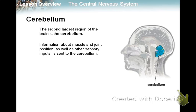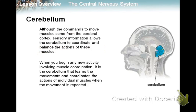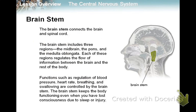The next biggest part of the brain is back here at the back and at the base of the brain. It's called the cerebellum. Information about muscle and joint position, coordination is sent to the cerebellum. Commands to move muscles come from the cerebrum, but the cerebellum coordinates and balances muscles and their actions. This is the center of what you'd call muscle memory. If you begin a new activity, the cerebellum learns the movements and coordinates as the movement is repeated. So this is the place that's in charge of the muscle memory.